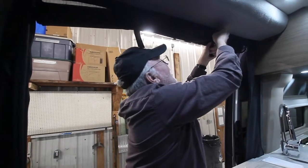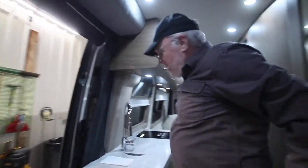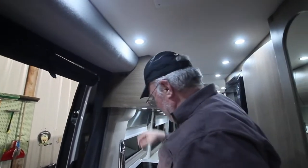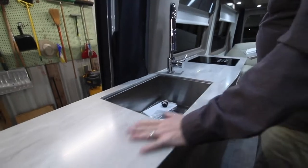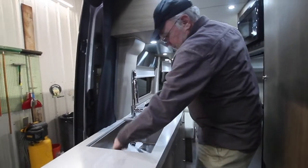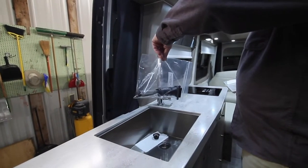Awkward angle here, but I got it. There. So that's it. So now we'll move into the interior and show you some of the stuff we got going on. These are just sensors for the thermostats, if you're curious what they are. Pleasure Way gives you this really nice undermount sink, all stainless steel, solid real Corian countertop. This is a residential style sprayer. This is the plug for your Truma water heater that I talked about earlier.